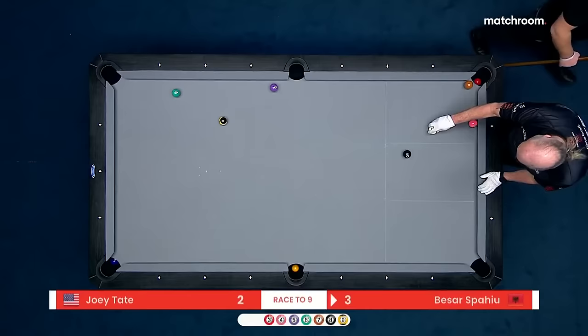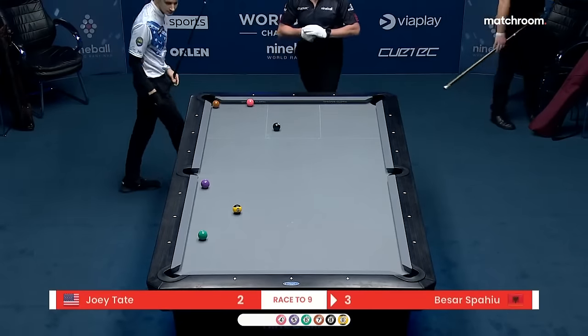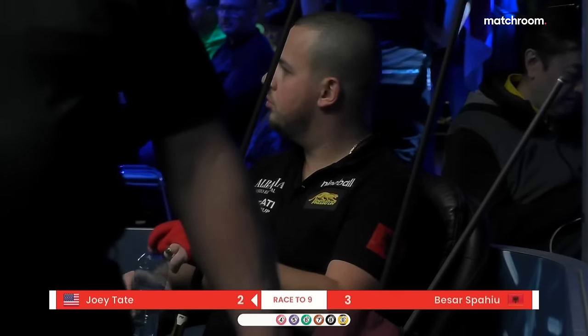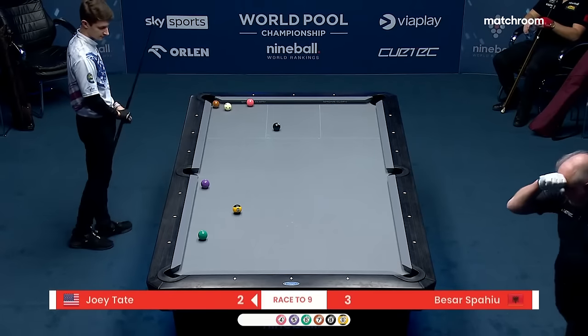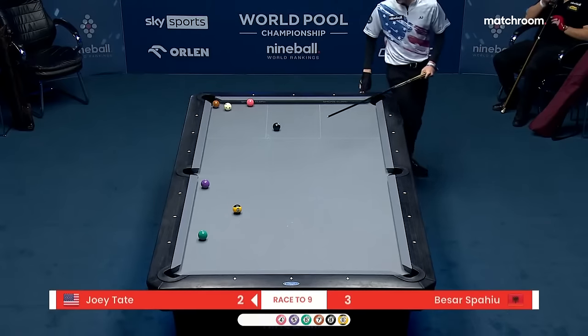All right. Well, the good news for Spahiu is that with that previous shot, he has blocked the pocket low left for the purple five. Yeah, we see a little bit of the shaking of the head there. That's not good to see. That will only give his opponent more confidence.